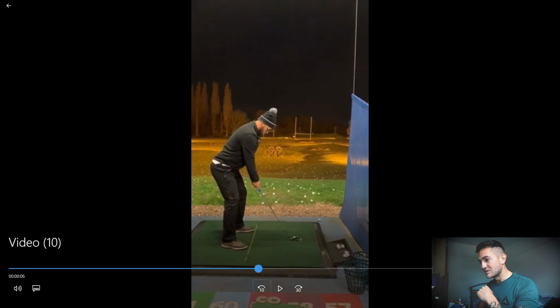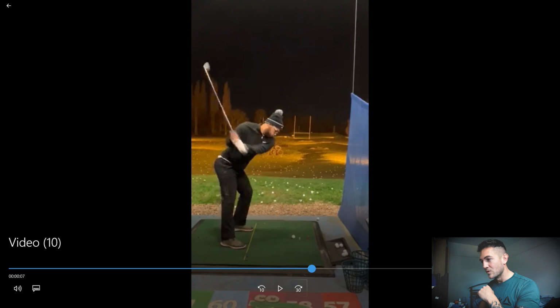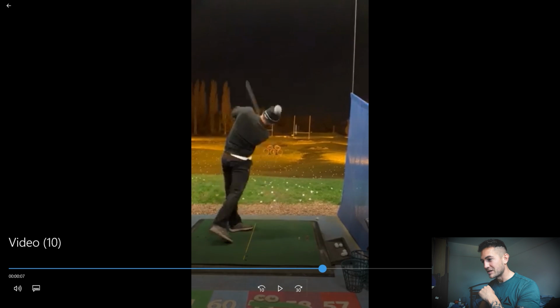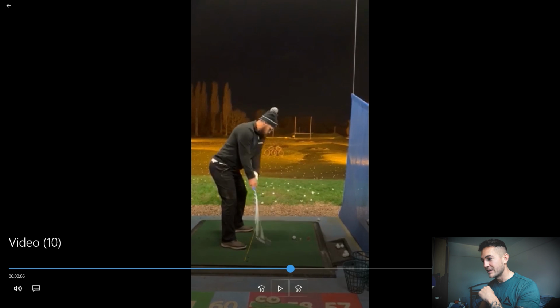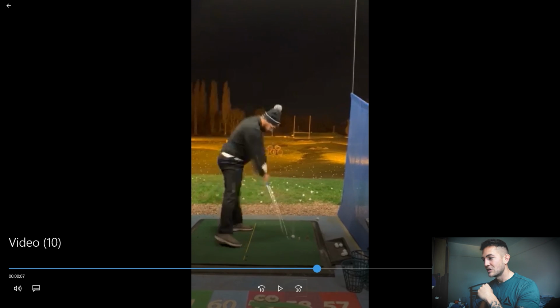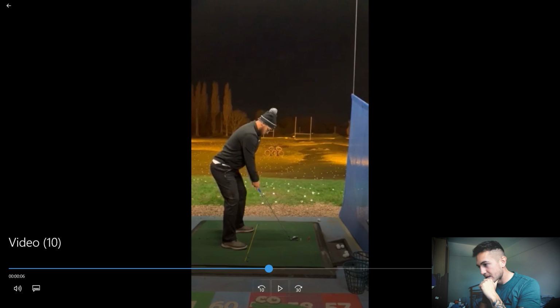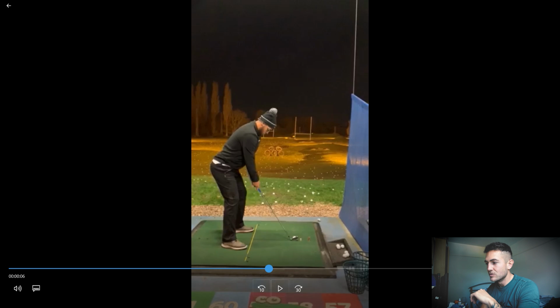Looks like you're the type of guy that's played another sport where perhaps, maybe you played cricket. You have to let me know, because that's almost like a cricket move, isn't it, where you're trying to hold it down the line. Yeah, I mean, for this one, I would say posture first of all.